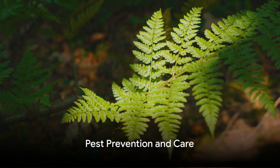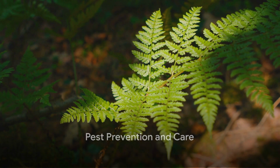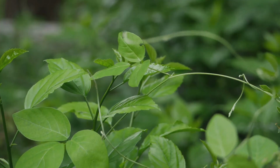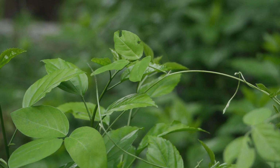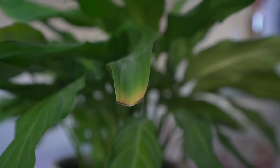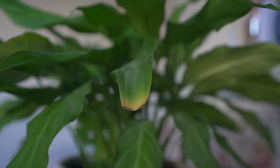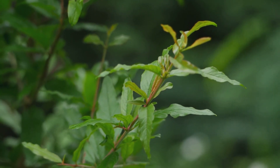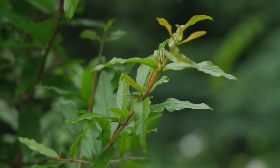Keep your plants pest-free with these simple, effective solutions. Pests can be a common worry for plant lovers, sneaking in and causing havoc in your leafy paradise. But don't fret, there are ways to combat these tiny invaders. First, let's understand the signs. Yellowing or spotted leaves can be indicators of a pest problem. If you notice these, it's time to take a closer look.